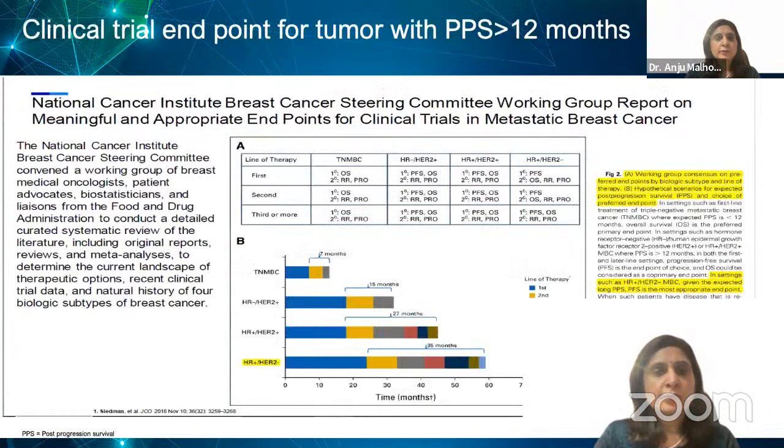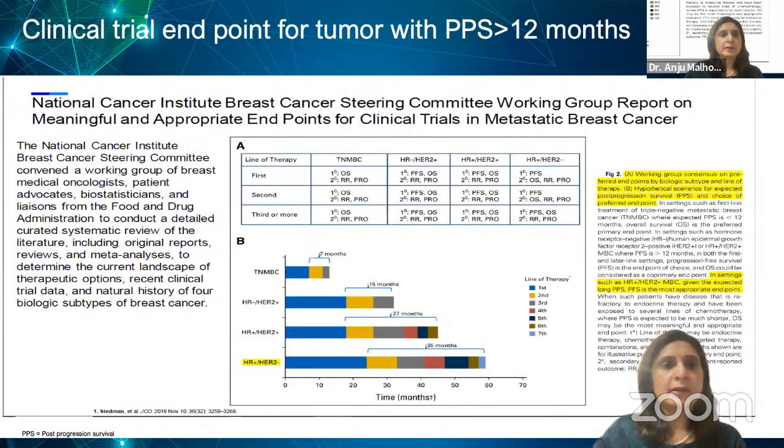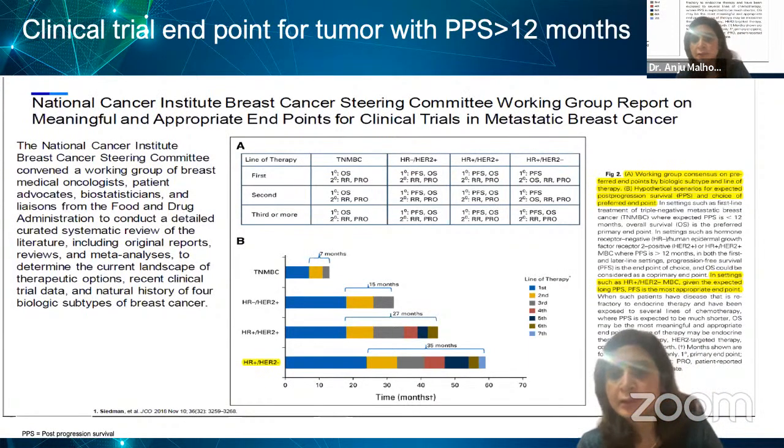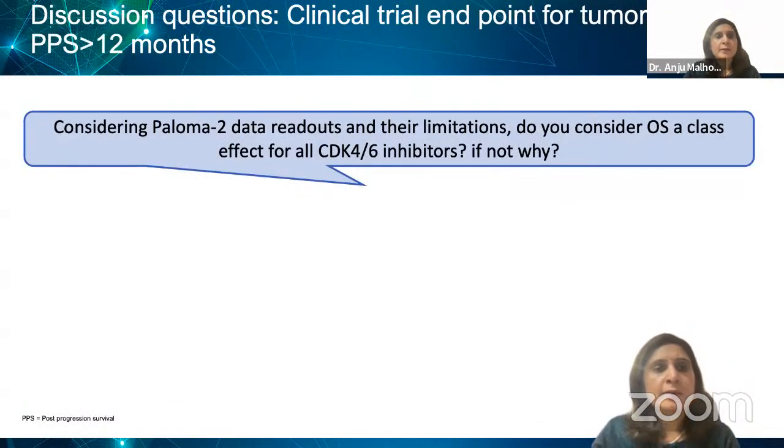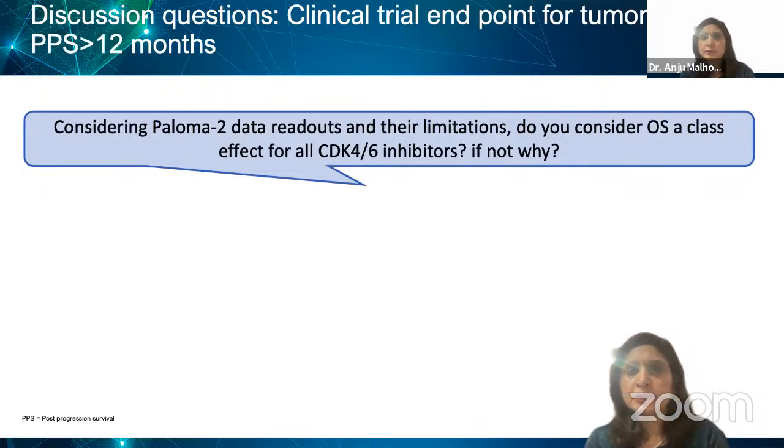So we come to the next slide. This slide shows that the National Cancer Institute Breast Cancer Steering Committee recommended that in settings where patients are expected to have long survival after treatment, progression-free survival can be considered the most appropriate endpoint instead of overall survival. So the question for discussion here, considering PALOMA-2 data readouts and their limitations: Dr. Vipul, do you consider overall survival a better outcome, a better class effect for all CDK4/6 inhibitors?